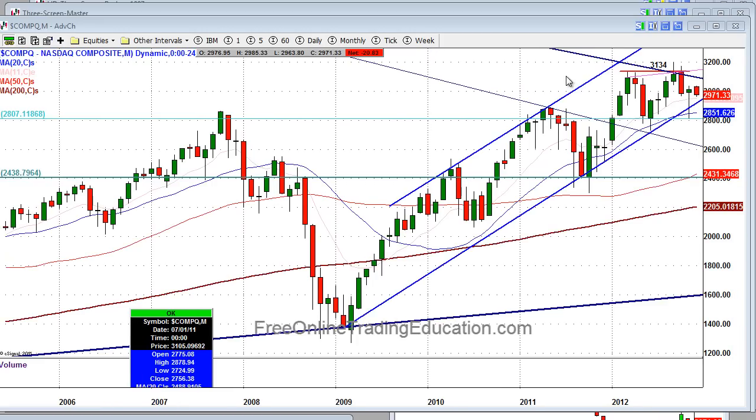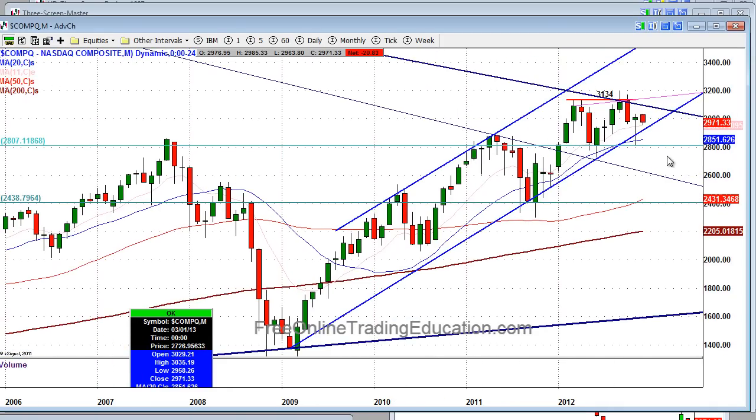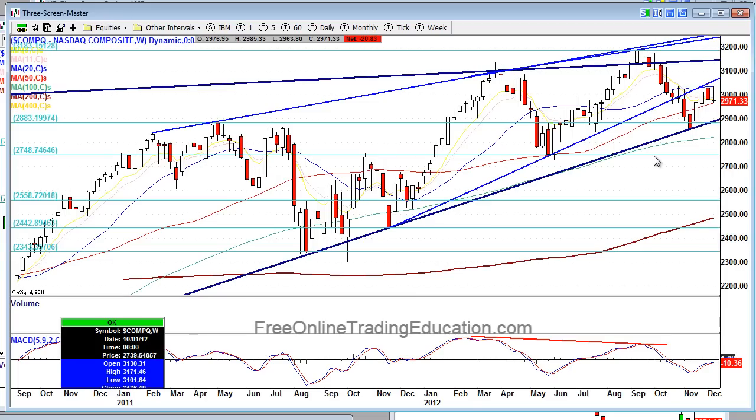If you look at the Nasdaq, this is a monthly chart. Last month we went down, came right back up, but we're still feeling some heat now for the month, and we're in this symmetrical triangle. They could break out, they could break down, anything can happen. We are above all major moving averages, but I don't know how long that's going to last.